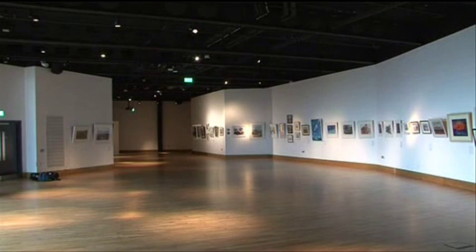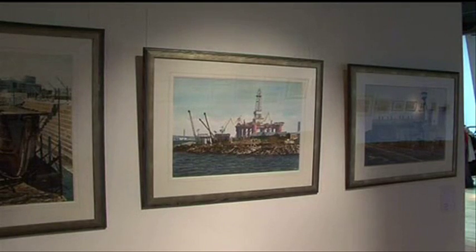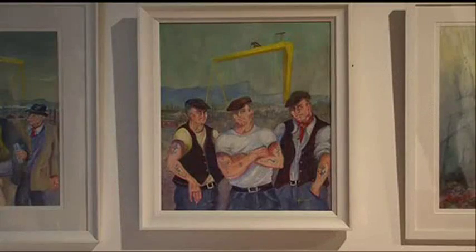The Art Society of Ulster was established, I think, in 1997. We decided that the show should have a theme on this occasion. We don't usually do that. And the obvious theme, given Belfast's long association with the sea and the venue where we are, was Belfast and the sea.